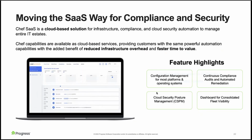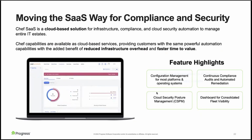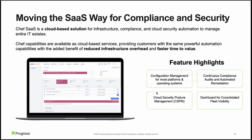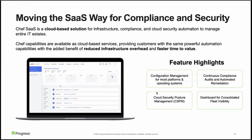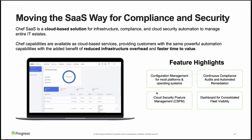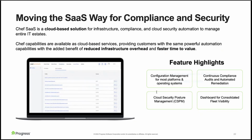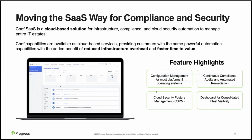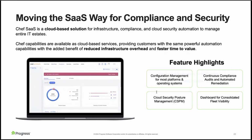And our Chef SaaS allows you to access Chef compliance capabilities, that let you maintain compliance and prevent any security incidents across heterogeneous estates. And Chef Compliance helps in detecting non-compliance issues, identifying and prioritizing issues, and applying remediation measures across your entire fleet. And Chef SaaS also helps you to save time spent on redeploying engineering resources, and it also helps you to reduce the risk with traditional manual compliance inspections.